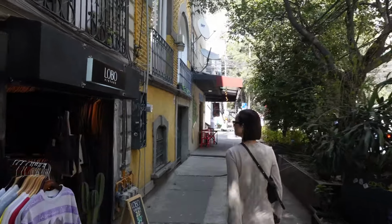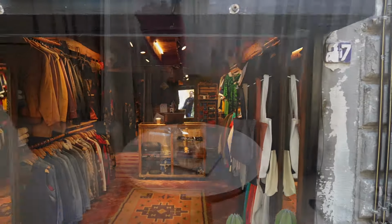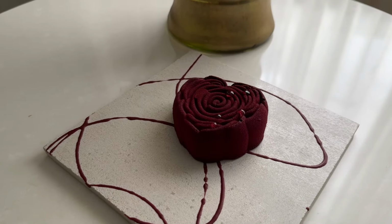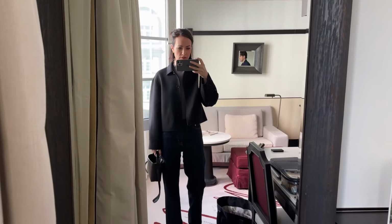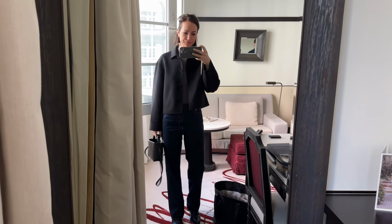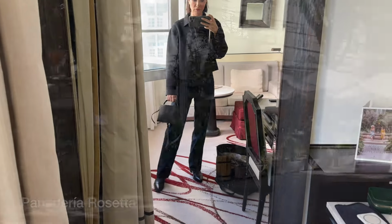We're now going to head back to the hotel, have a little rest, and then get a snack. It is Valentine's Day, and we found there was a very sweet little surprise for the occasion. They even brought in a vase for my flowers, which was so thoughtful. I've quickly changed because it's gotten a little cold. My tip for Mexico City is to always layer because the temperature can fluctuate up to 30 degrees Fahrenheit in a given day. The desert climate is real.